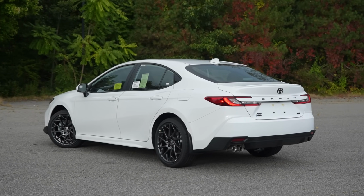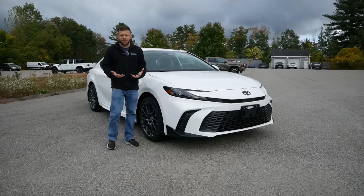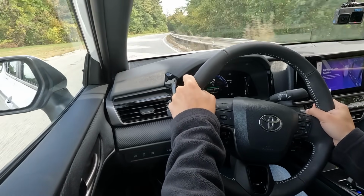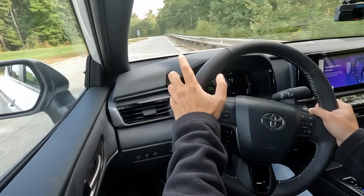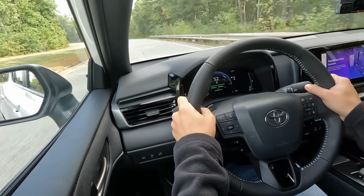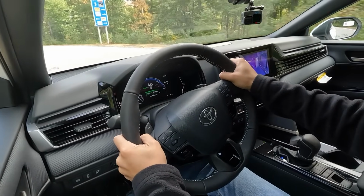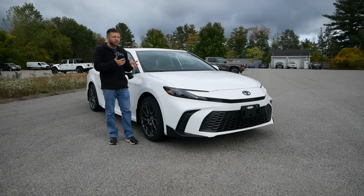More importantly though, with the SE, you do get a sports tune suspension. Now, it's not going to feel like the TRD from last generation, but you are going to have a new dynamic thrown into the mix with this car because with the Camry only being a hybrid, it's efficient, it's practical, and also economical. But with the sports tune suspension, it's also fun. And with that fun factor, it makes its way to the exterior.